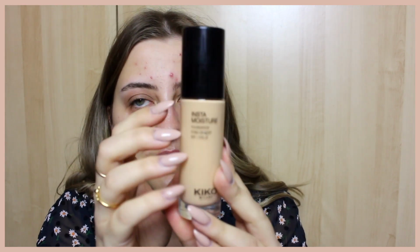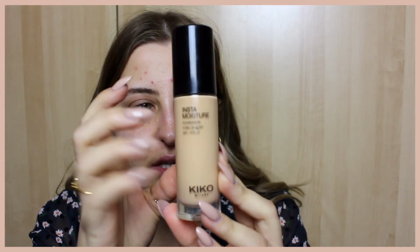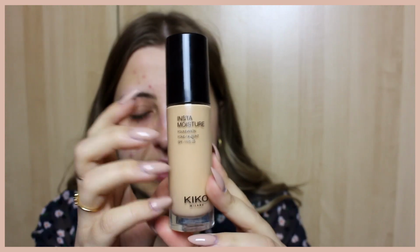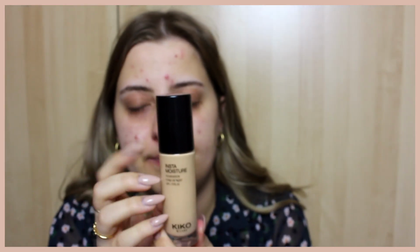This is a very good foundation if you have normal to dry skin, because it is medium coverage and it is very luminous and quite hydrating. This is by Kiko. It's the Insta Moisture. So it's also pretty affordable. It's actually very affordable, I think it's around 13 or 14 euros. So it's actually really good for a foundation.